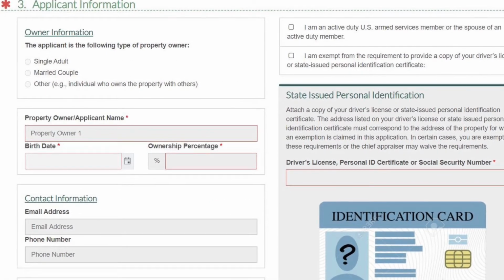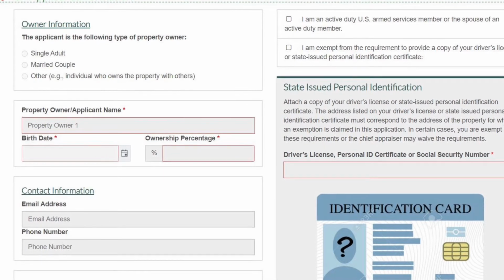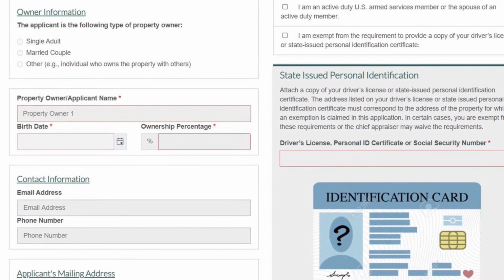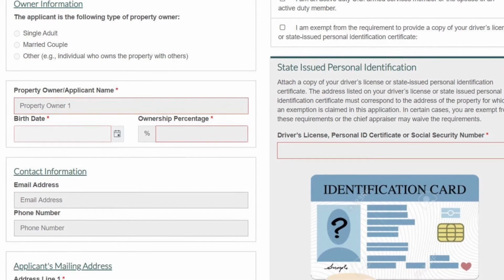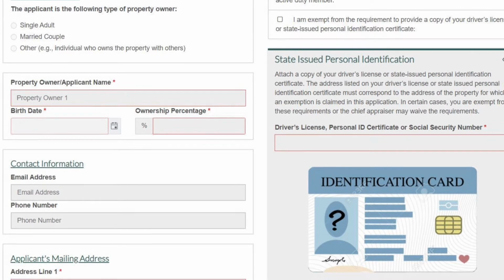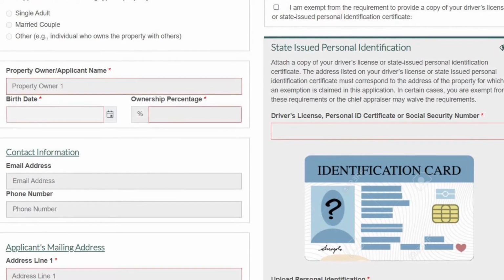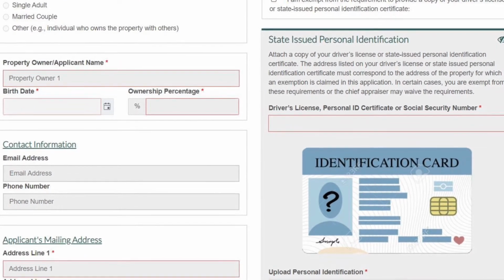Then step number 3, if you're single, click the single. If you're married, go ahead and click married couple and put your spouse's information. Now for this, you will have to not only put in your information and spouse's information, but you're going to have to also take a picture of your driver's license and your spouse's driver's license and upload those as a part of this step. Now on that driver's license, it does need to reflect your new address in Montgomery County.